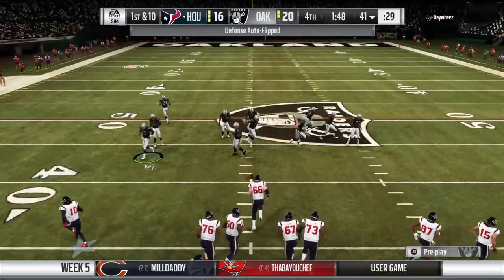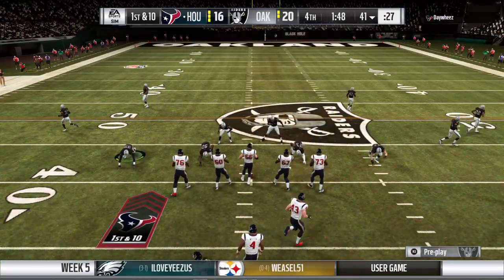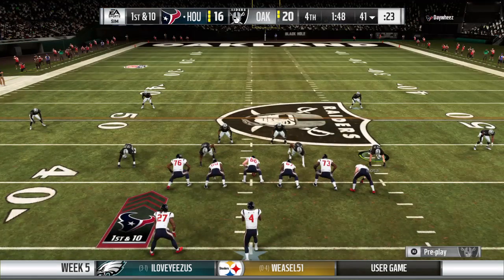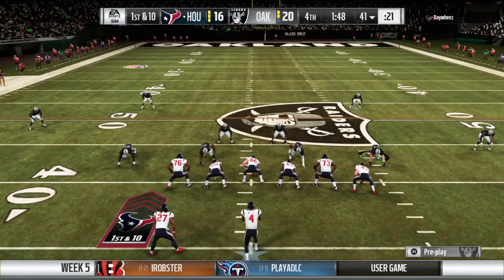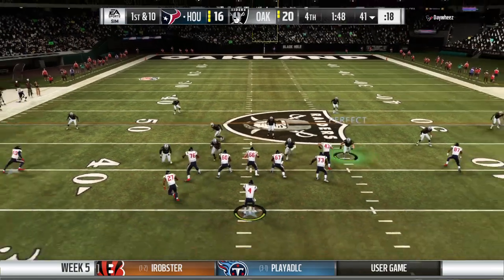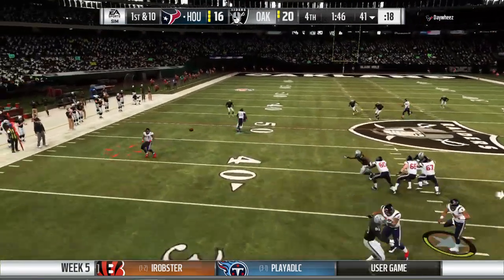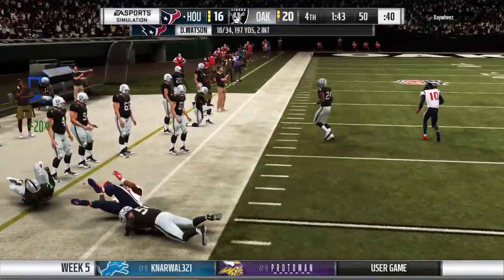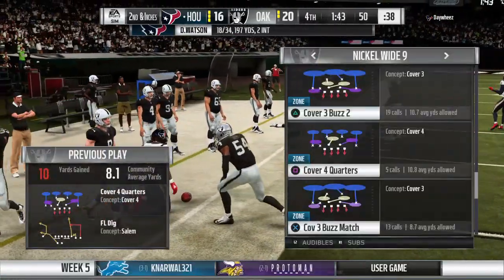Good starting field position for the Houston Texans here as they come up 1st and 10. Back to throw. He's going to flip one out here to his running back. 10 yards on the pickup there, and it'll be 2nd down.